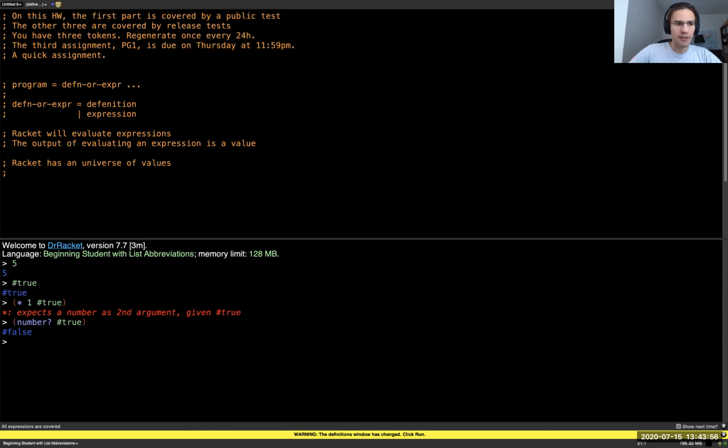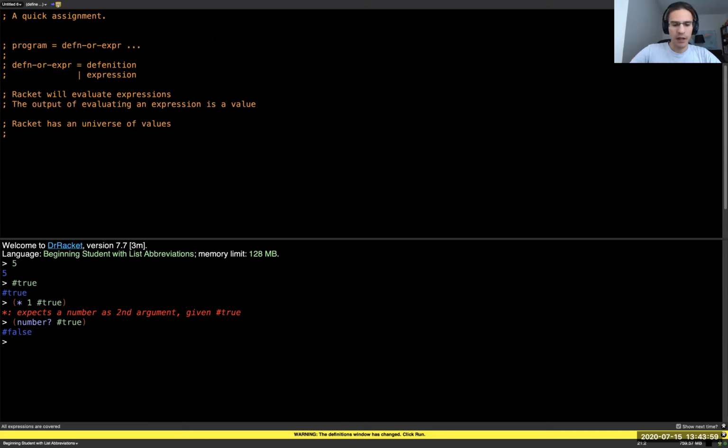And some of these values, for example, numbers, Booleans, strings. And each type of value has associated predicates. So for example, for these, they would just be number?, boolean?, and string?, and case matters.